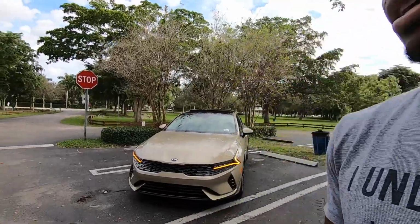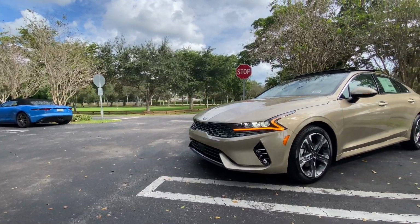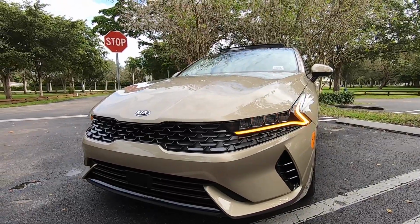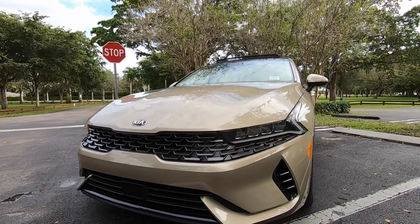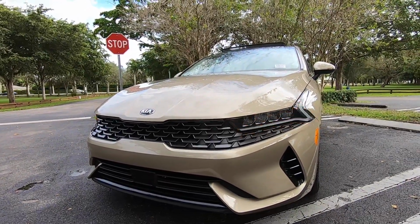Today I'm filming the 2021 Kia K5 EX model here, but let's look at the front fascia of the EX. My tester is painted in this beautiful shade of crystal beige. Honestly, I'm a really big fan of the exterior color here. I posted this on the community page and you guys said that you like the color as well. Some of you didn't like it, some of you did, but I think it looks really good with the black accents here.